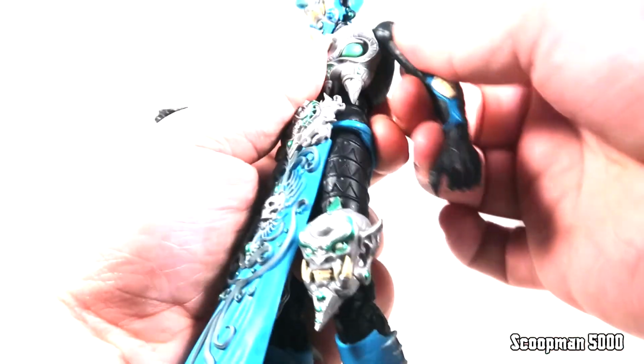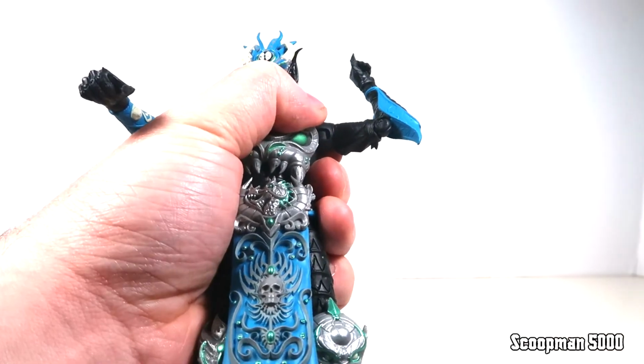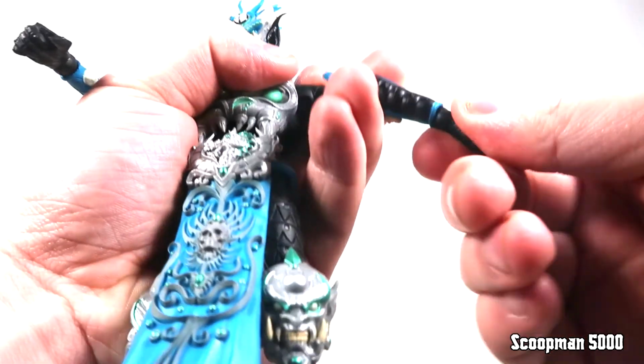The shoulders do have the butterfly joint. The upper bicep cut is there. The elbow is single jointed. It goes past 90 just about. And then it's those McFarlane ball joints at the wrist.